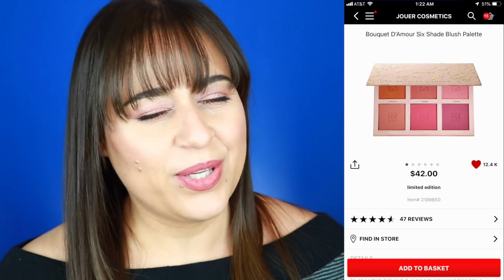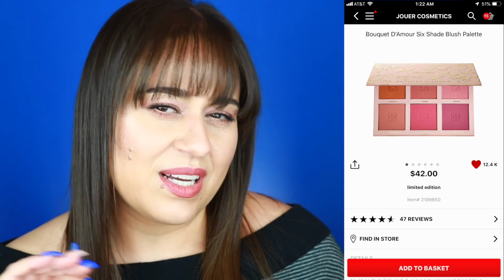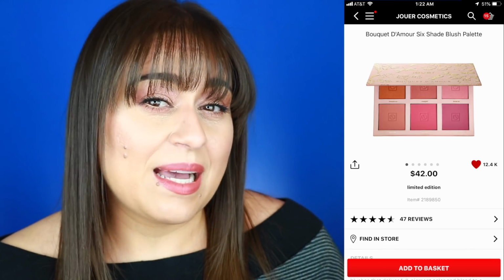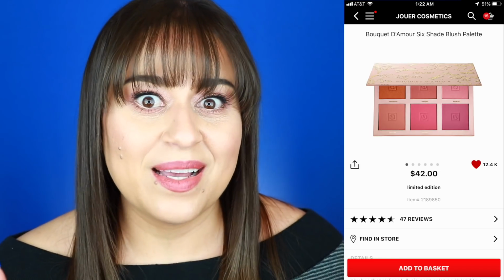Let me know if you have it, what you think of it, as I think that could be a place where I might be able to cut down. I'm not sure, because I have a lot of blushes, including one that's in that palette, because I know some of them are repeats from their blush duos, so let me know what you think.